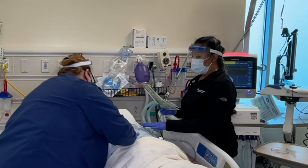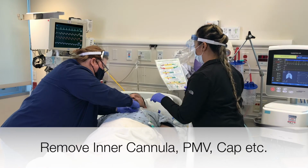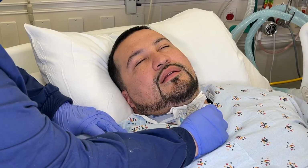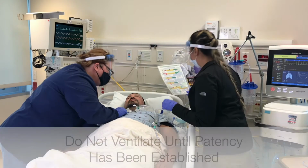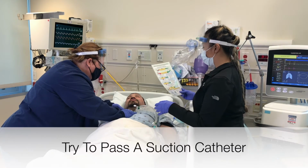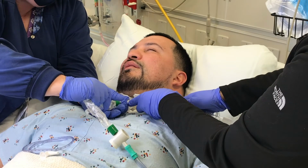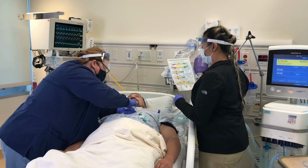Code Blue's been called. All right. Is he patent? Let's go remove the speaking valve HME. Okay, enter cannula. Let's see. Code Blue, ICU, bed 13. Code Blue, ICU, bed 13. I can't hear anything. Okay, let's try to pass the suction catheter down. Martha, I can't get this to go.